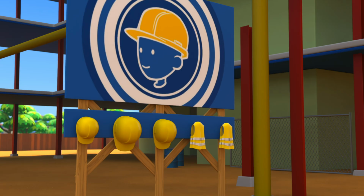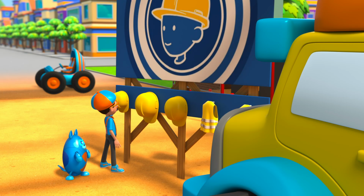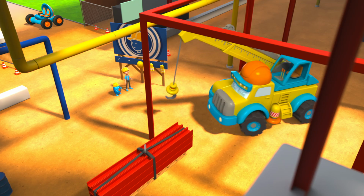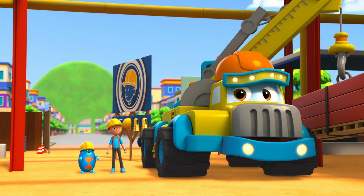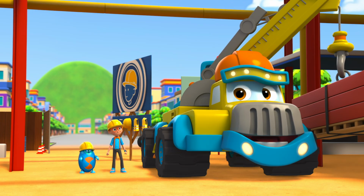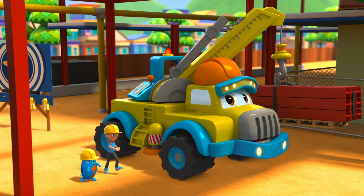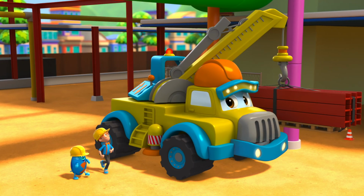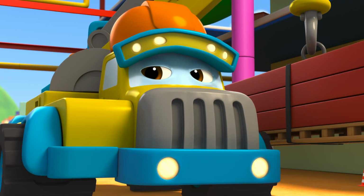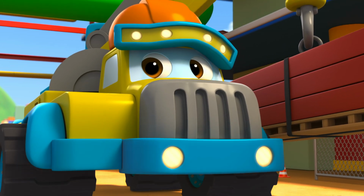Uh-oh. Here, put these on. You'll need them. Okay. Come with me. I need to bring these beams to the other side of the site. I can teach you about hard hats on the way. Here. Construction sites are very dangerous, and a hard hat helps protect your head from many risks. Like, you know, swinging steel beams.